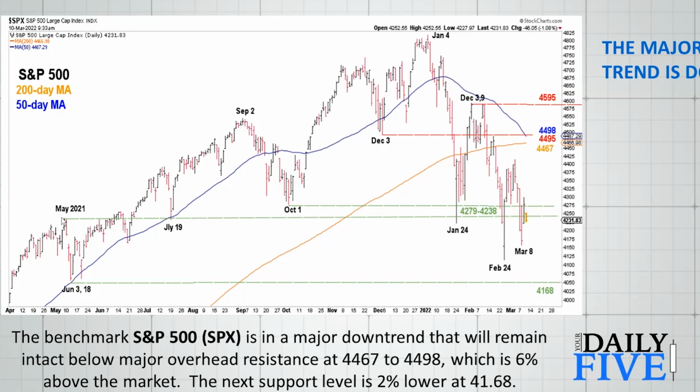The other point of interest here, I think, is the support. Again, the support levels and resistance levels don't hold like they did 5 or 10 years ago, I think, because the computers rule the roost during the day. I think 80% of the volume of the stock market during the day is algorithmic trading. But take a look at the support level from the May 2021 high to the July 19th low of last year to the October 1st low. All three of those kind of congregate in this 42.79 to 42.38 area.